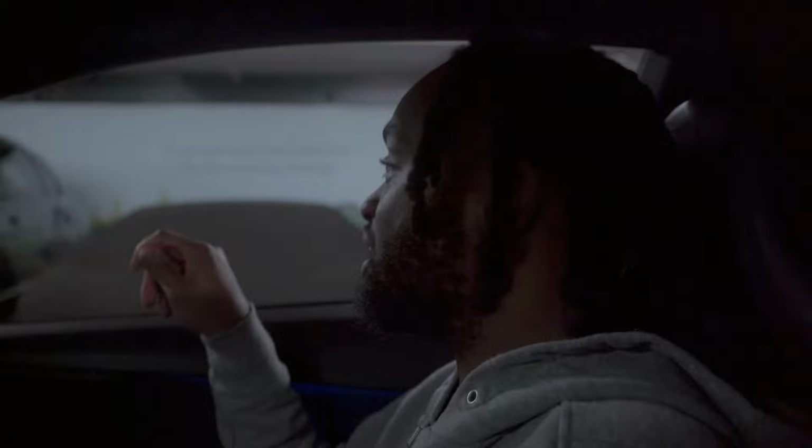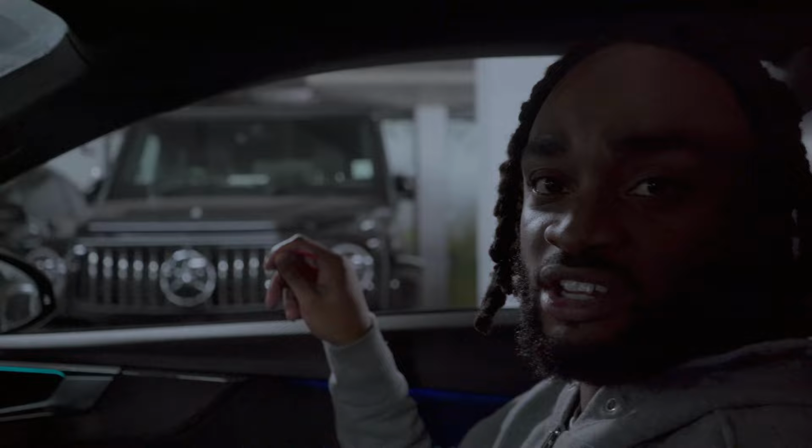Bentayga, not a huge fan of it. G-Wagon, Daniel just told me that he's got one in Dubai. It drives like a brick. So I don't think that's a good car. It drives like a brick.